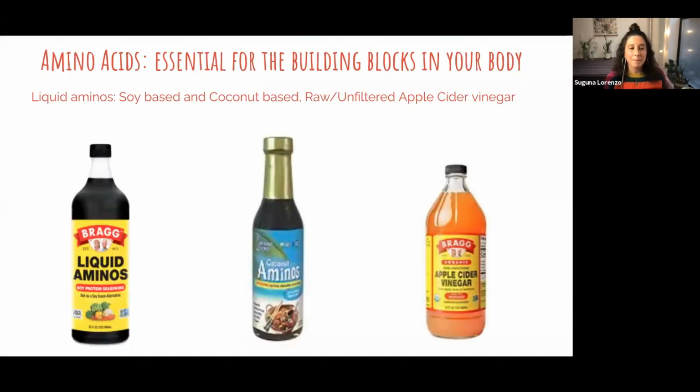So, we learned about some of the whole foods that are good to keep around, the fresher things, but what do I like to keep in my pantry to cook with? These three ingredients are definitely staples. They have amino acids in them, and amino acids are essential building blocks in your body.